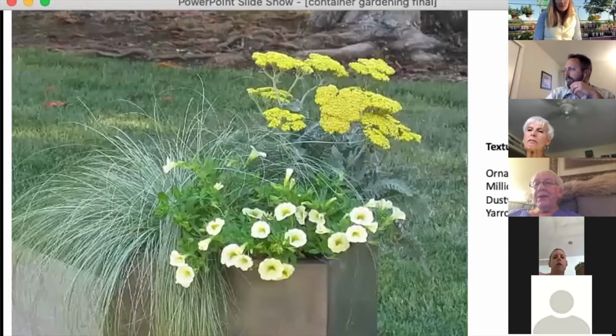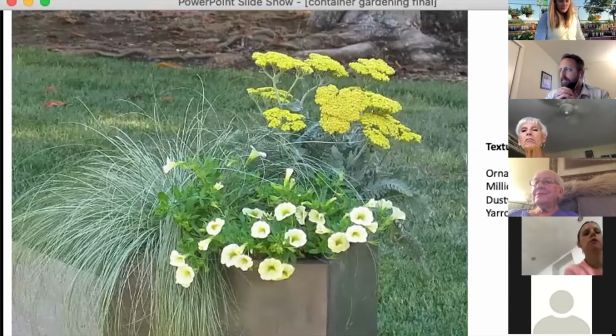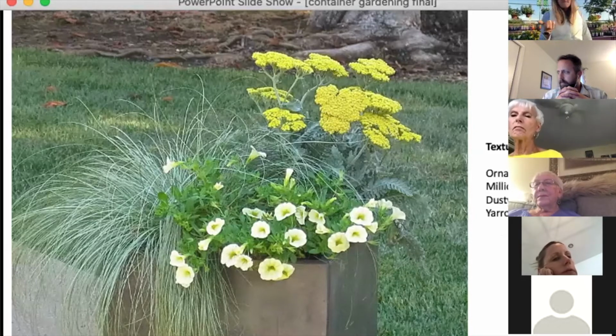The next one shows texture and color. So be looking for interesting textures. It could be ruffled leaves like coleus. It could be grass. That's a native plant, the yarrow in the back, or Dusty Miller has like a velvety leaf.